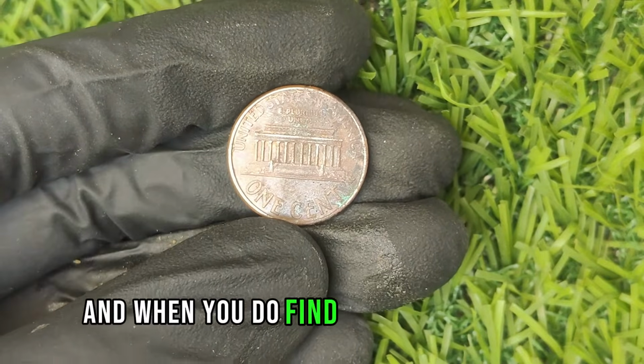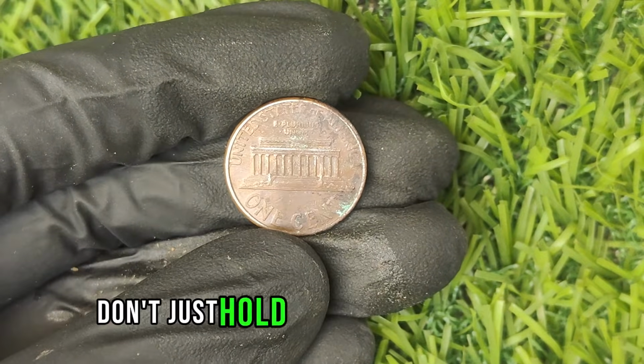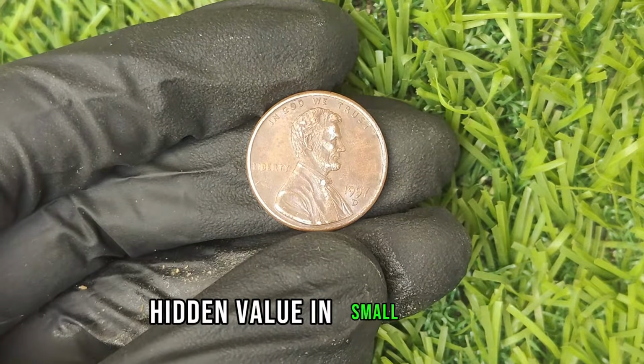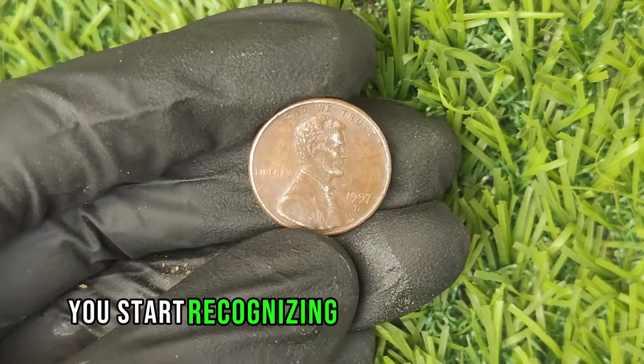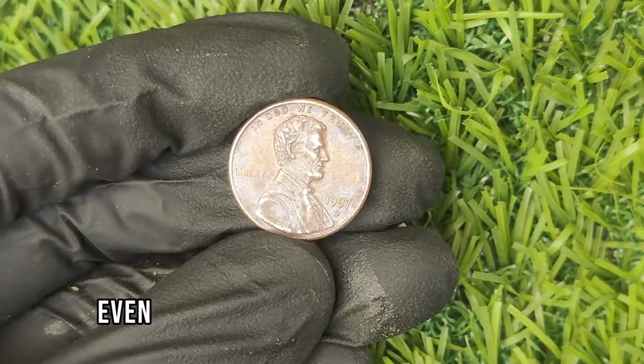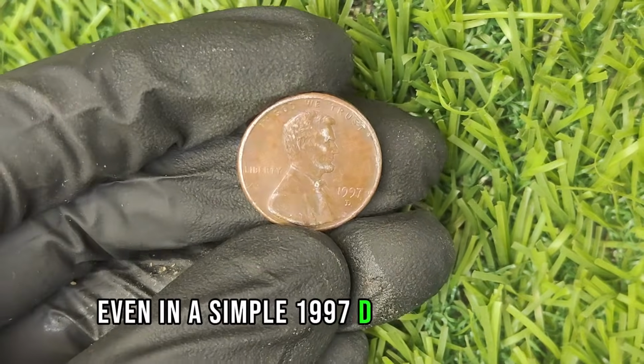And when you do find something special, don't just hold on to it, learn from it. Because once you start seeing hidden value in small things, you start recognizing wealth everywhere, in opportunities, in timing, and yes, even in a simple 1997 D Lincoln penny.